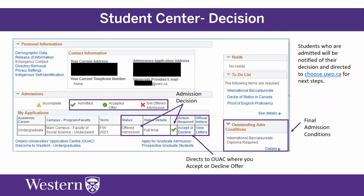When a student receives a decision, it will be communicated here as well. You can see the offered admission, the green check mark, and the accept decline button. This button will take you back to the OUAC Application Center, as that's where a student would need to officially accept or decline their offer.